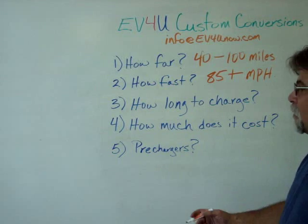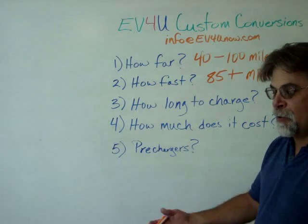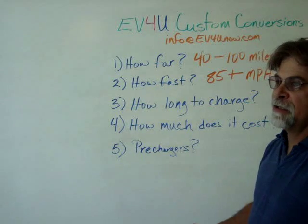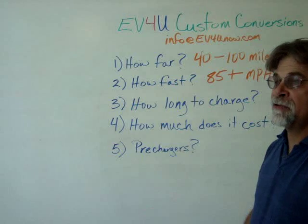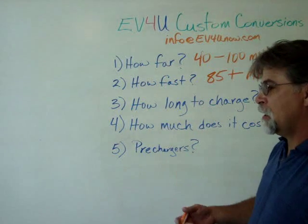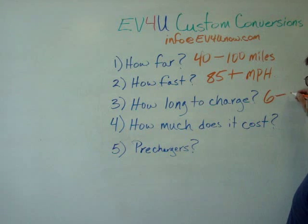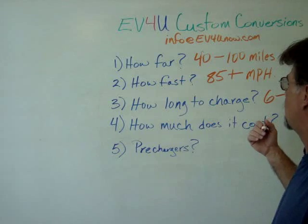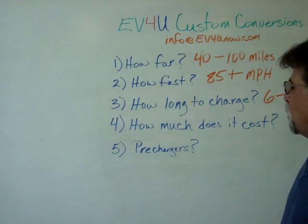How long to charge? Again, how long does it take to fill up your car with gasoline? Well, it depends on the size of the tank, how much gas is remaining in the tank. So it's a tough question to answer, but what most people really want to know is, if you completely discharge your pack, how long is it going to take to recharge? Well, again, it depends on the size of the pack that you have, the size of your charger. Are you charging on 120 or 110 or 220? But typically, it's going to take between 6 and 10 hours. I very seldom have a vehicle charge that long because I don't typically run them all the way down. But this would be a good ballpark figure to answer that question.